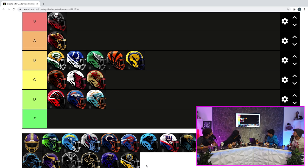Oh, you're kidding. I love that design. That is sick. No, I don't like the thing in the middle at all. That's like a Nordic, Vikings thing. What? Yeah, it looks stupid. Vikings are stupid. Oh my god. I think that is so dope.